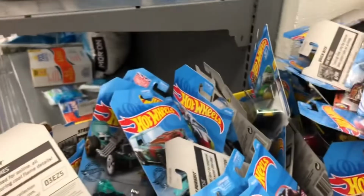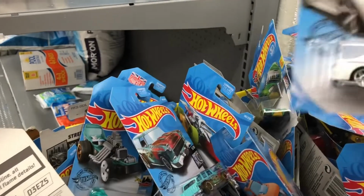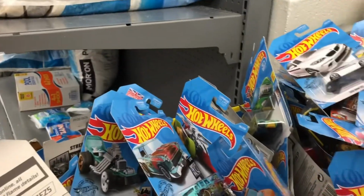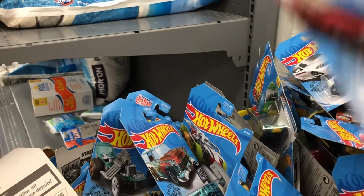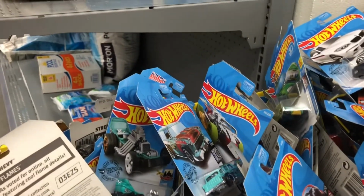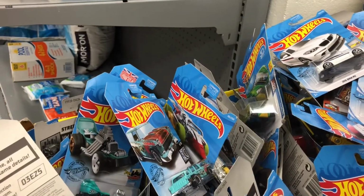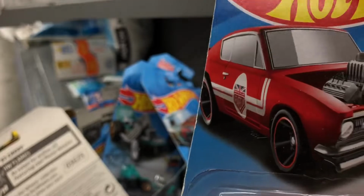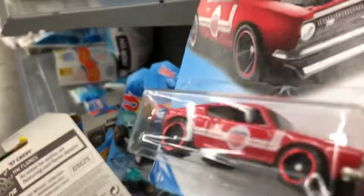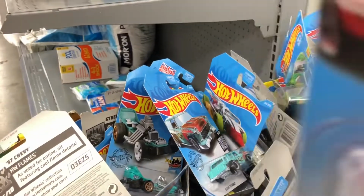What is this? Hot dog cart. Yeah, I got the new square body pickups. I was waiting on those to come out. I got a case of that. Not all of the trucks, but one of the cases that comes with the truck. I may open that in a video and show y'all. But I'm just kind of surprised that I'm seeing some of these Hot Wheels, because I've not really seen them before. Not at a Walmart where I live.